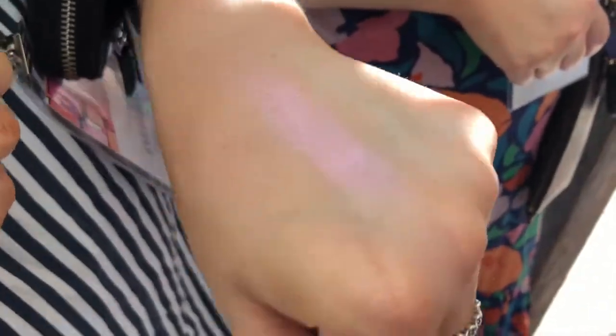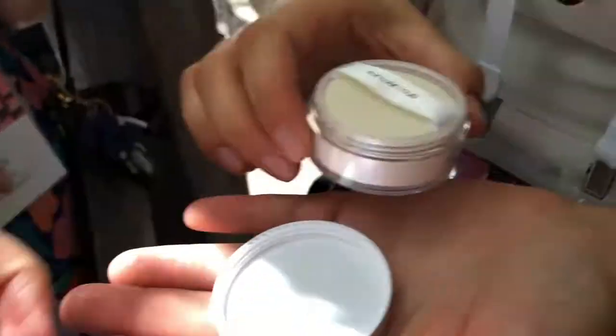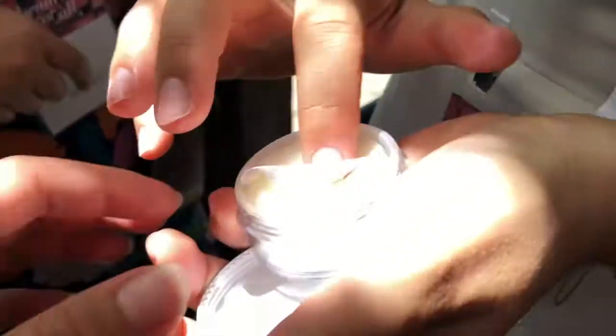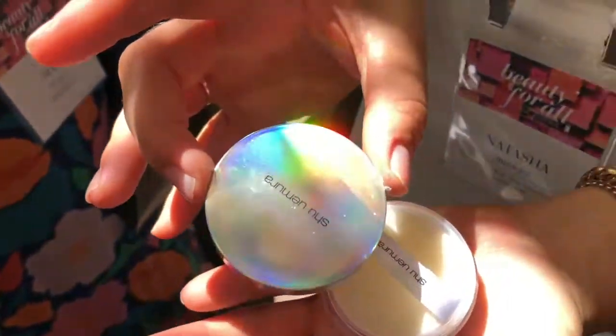This is the new holographic. Oh my god. Look at that. Oh, look at that on your skin. You'll see when you rub it in, it'll just shift. Because it doesn't even, oh my god, what kind of powder is it? It's like a clear one. Yeah. With the most amazing packaging. I know. It's beautiful.